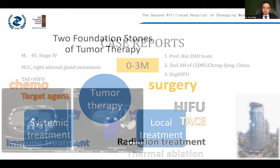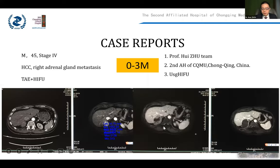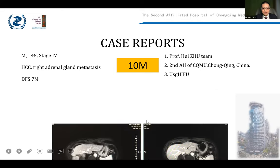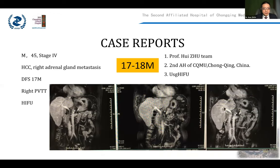So I have two cases to show you. The first one is HCC plus right adrenal gland metastasis, which is stage four, when the patient was 45 years old. We chose TAE plus HIFU treatment for that. Finally, we got a complete CR response after TAE plus HIFU. After that, we had a very good long-time disease-free survival of 17 months.